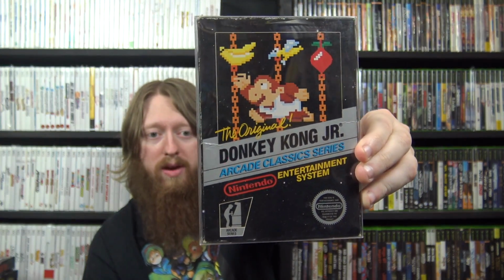I got the box and the manual for $6 from the toy show, and then I had the cartridge at the store. I had like 2 or 3 copies, so I just took one of those and was able to complete that. This is very expensive. I don't know exactly what it goes for, but it's like $150 or 180 or something like that. So to complete that for $6 was insane, and I'm super happy to have that one knocked off the list.